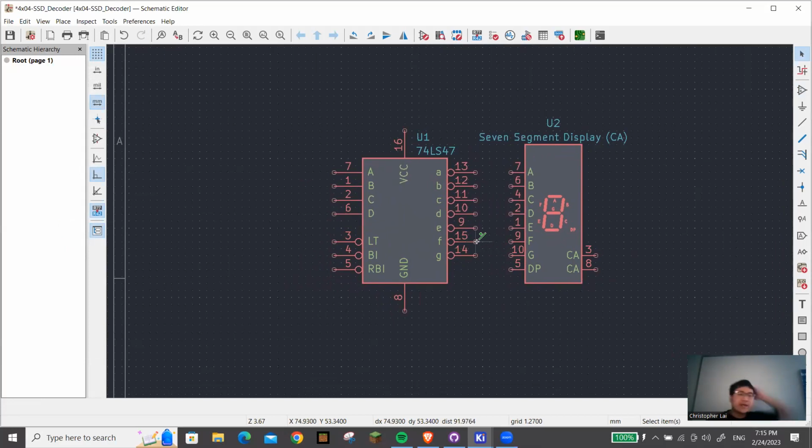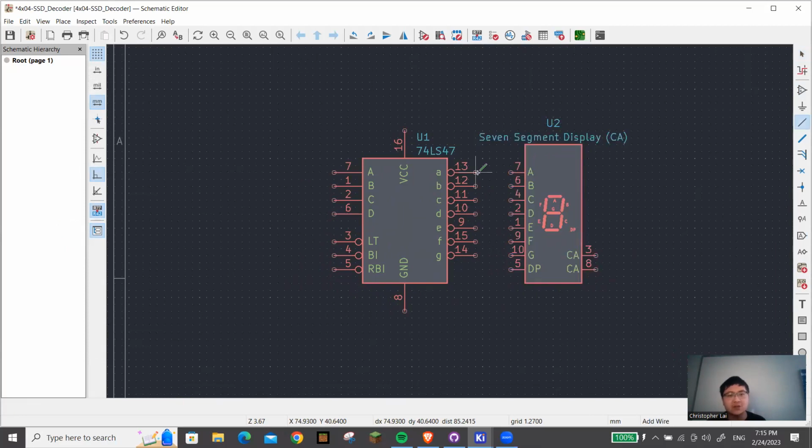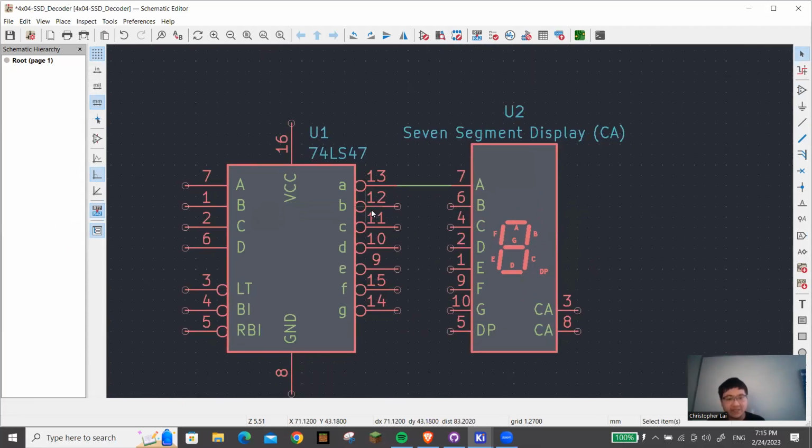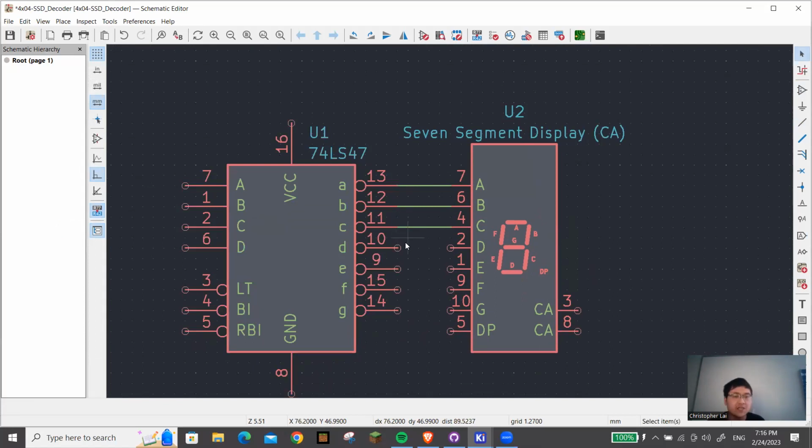Great. So now we have to make the electrical connections between the decoder and our 7-segment display. And it's pretty simple. All we got to do is click on one of these end terminals and drag the wire over to the display. And you can see that at least for this circuit, we know that we can just make these connections because they relate to each other, right? The outputs of the 74LS47 are the inputs of the 7-segment display, right?